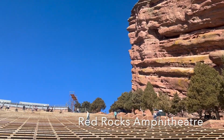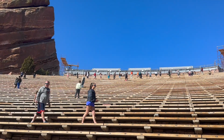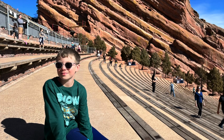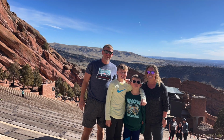Our last day in Denver involved heading over to the city of Morrison to check out the Red Rocks Amphitheater and Dinosaur Ridge. The Red Rocks Amphitheater is a world-famous outdoor music venue located in Morrison, Colorado. The amphitheater is situated within Red Rocks Park, which is known for its towering sandstone formations and stunning natural beauty.